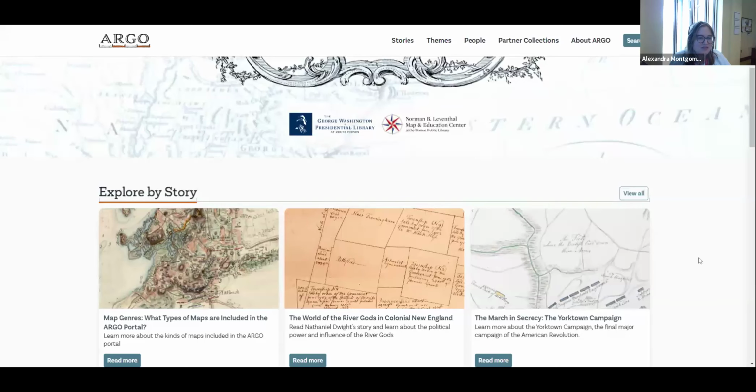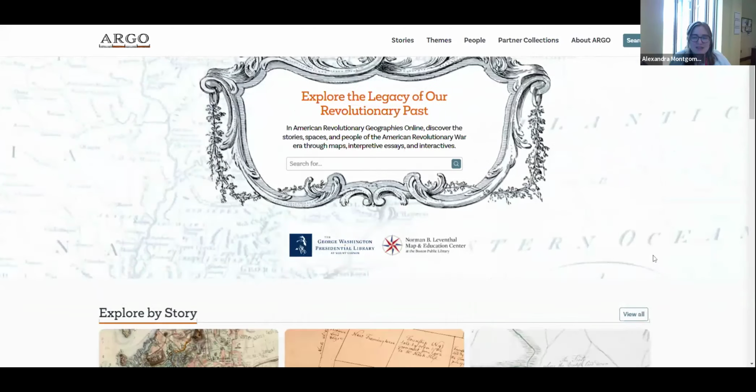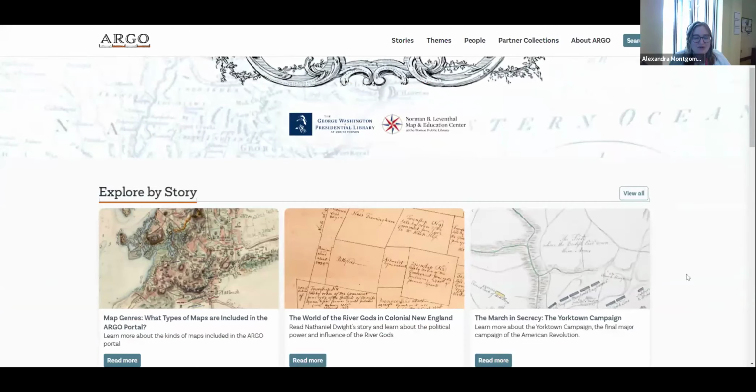So we have a couple of different features on this site, which maybe I'll just talk up a little bit. I think it'd be helpful if I shared my screen. I see Garrett nodding. So yeah, go ahead. Okay, thank you. Let me just close some things here. Great. Okay, so can everyone see this? Yes. Good. Great.